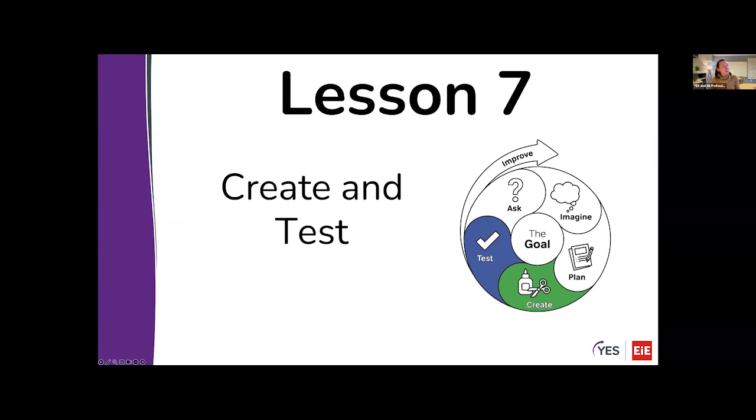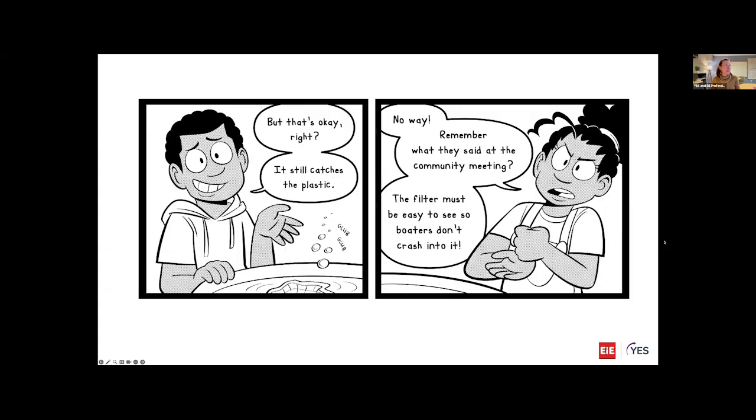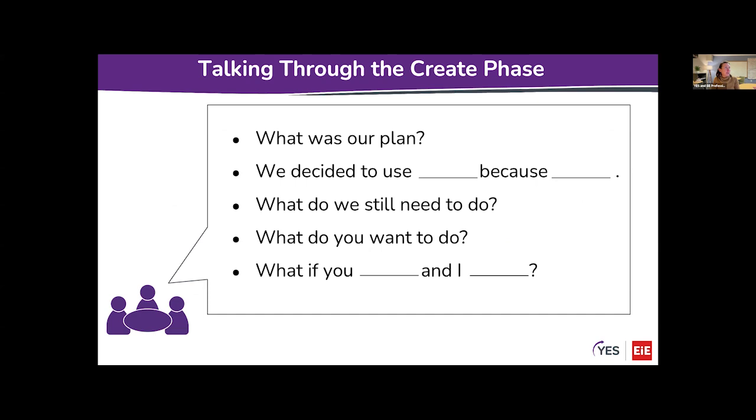When we get to lesson 7, we're moving into our create and test step. And so we see Kayla and Antoine, they're testing. Oh no, but actually it's sinking. They're like, okay, that's okay. It still caught the plastic. And they're like, well, no, we need our filter to be seen by boaters and it's just not working. So they're realizing that they can improve. They can flip that failure. And so we want to have our students create and test their filter and see how well it performs.